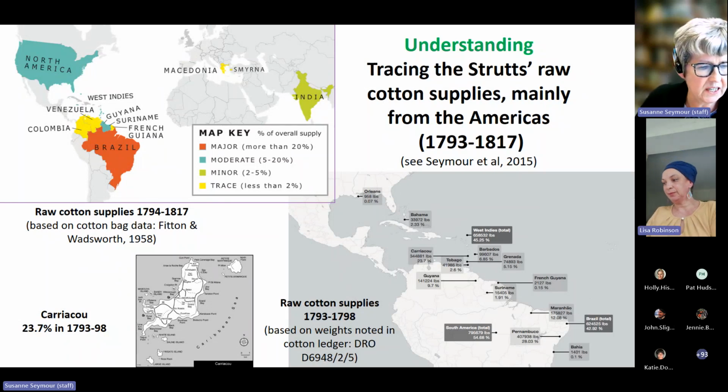A key early element was to trace the origins of raw cotton supplied to the Derwent Valley mills. And for this, we used the records of the Strutt family, who were a very important mill owning family in the area. And we actually worked to reinterpret some much older research that was undertaken in the 1950s. The map at the top with the colour on it shows the reinterpretation of that data, really just mapping out where most of the cotton that Fitton and Wadsworth identified coming into the Strutt's enterprise came from.